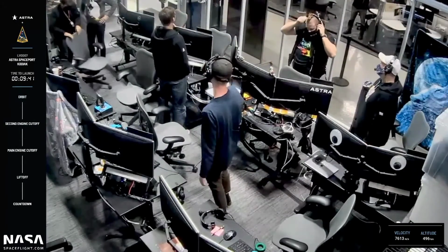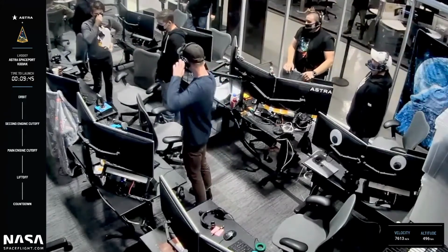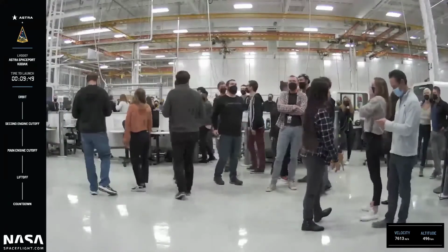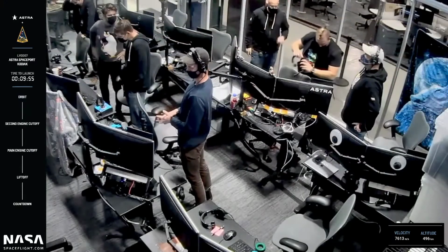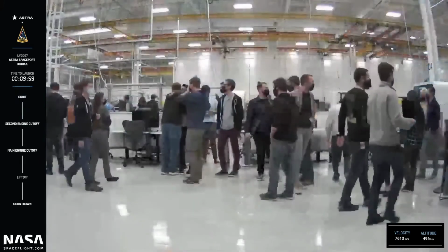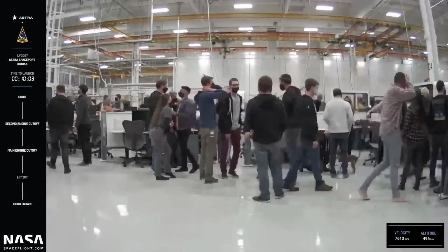This represents a huge, huge step in our mission to improve life on Earth from space. Astra's fourth orbital launch attempt, LV0007, the first one to achieve orbit, a successful test flight and demonstration, paving the way for future customer missions. Very exciting to see here.